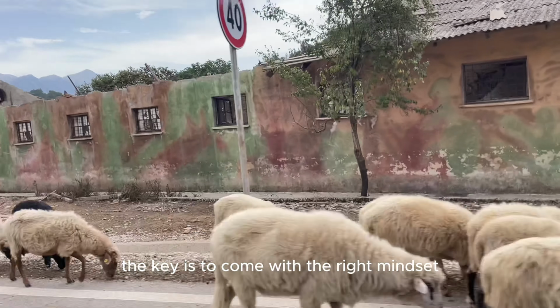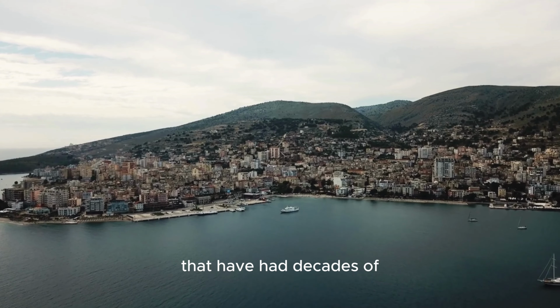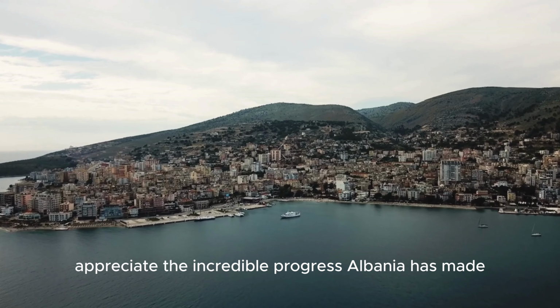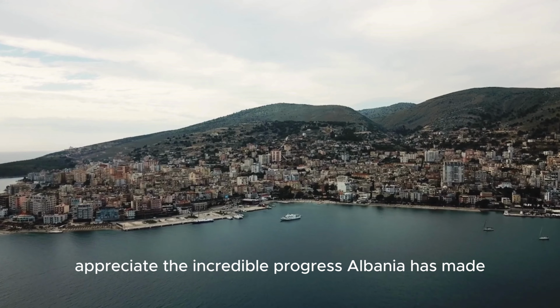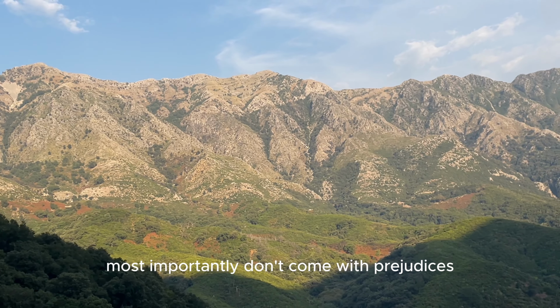The key is to come with the right mindset. Don't compare every single detail to countries that have had decades or centuries to develop their tourism industry. Instead, appreciate the incredible progress Albania has made and the authenticity that still remains. And most importantly, don't come with prejudices.